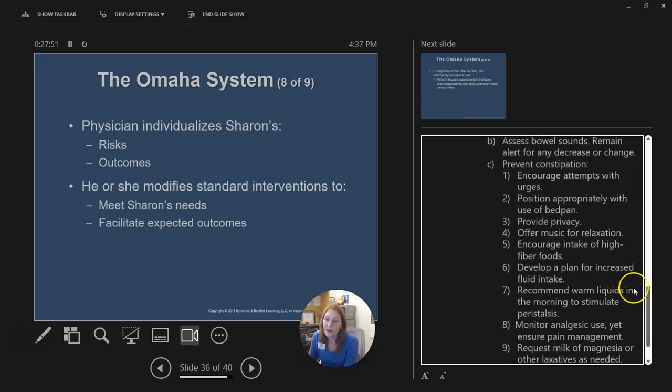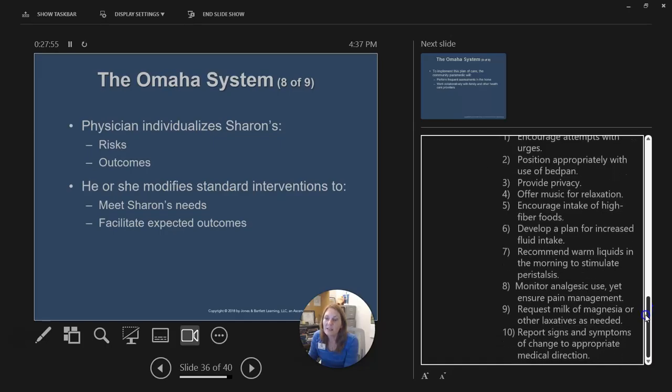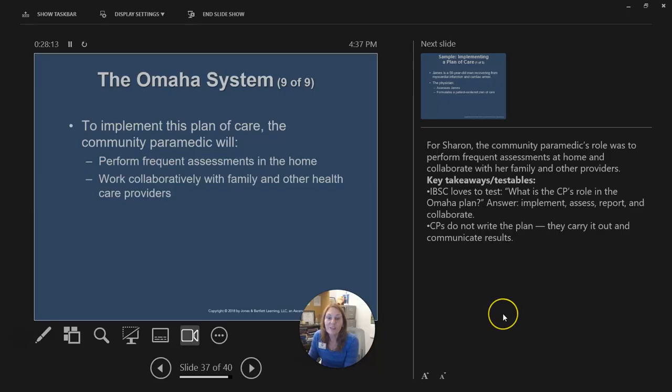foods, develop a plan for increased fluid intake, recommend warm liquids in the morning to stimulate our squeezing and squishing peristalsis, monitor analgesic use, but also ensure that the pain management is kept up with. Maybe request milk of magnesia or other laxatives as needed, and then report signs and symptoms of change to the appropriate medical direction. It's a lot.